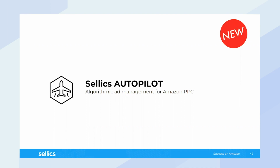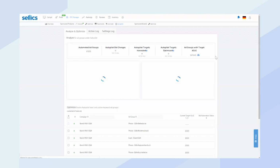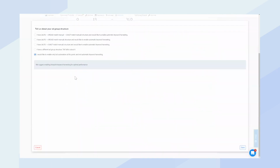So the way this works is that if you're in Sellics, in your PPC manager, you will find a new tab called Autopilot. If you click on it, you will essentially be able to use our algorithmic solution. The beauty of this is that it is extremely simple to use. The only thing that you need to do is enter a certain target ACoS. So let's assume you want a target ACoS of 25% for this campaign. You can then choose the campaign that you want to automate. And then you just hit save changes, and you can start Autopilot with just one click.